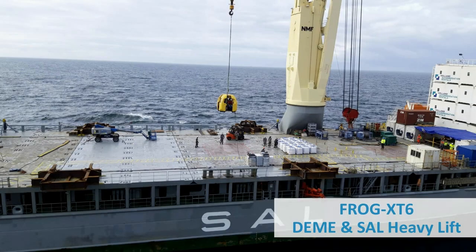This is an image from Deme and Sal heavy lift vessel. So this gives you an indication of the size, how we compare to the size of the vessel, the space on the deck, the stability of the unit when it's hanging from a crane, and basically how it looks in operations. This is an image that was sent to us by Deme.